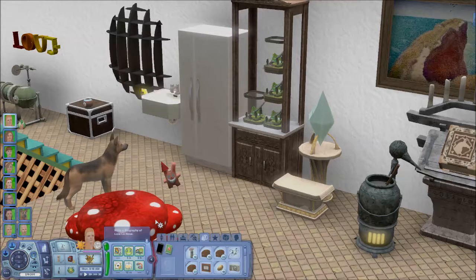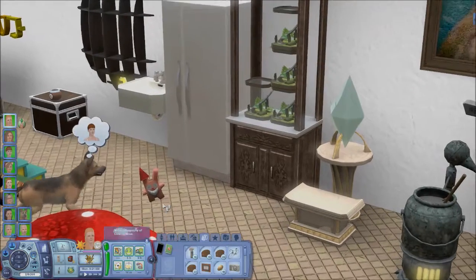I discovered Stella dog barking at the fridge and she already had another freezer bunny. That's 2 the household's got now, thanks to Stella dog.